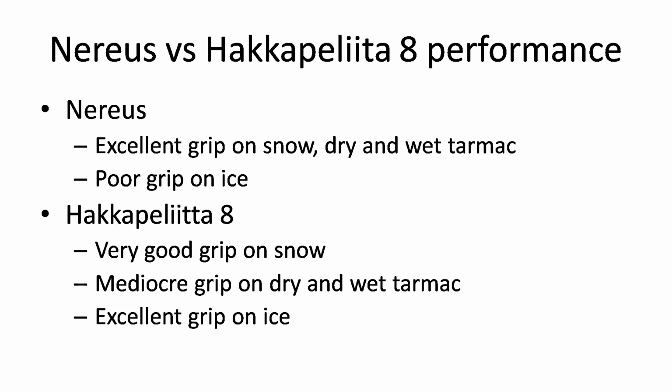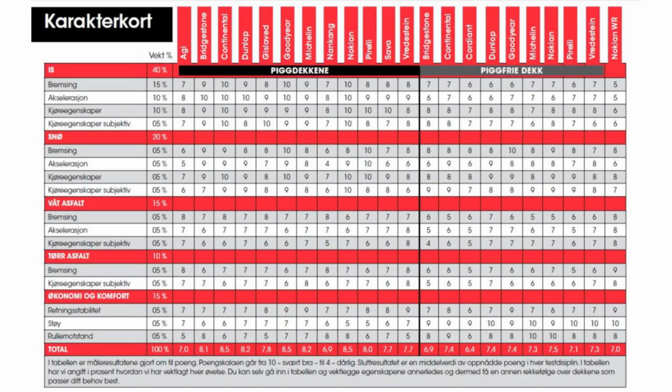Yeah, so far I used the Hakkapeliitta 8, and before that I used the Hakkapeliitta 7 on Millennium Falcon. I was always looking at the tire test by Motor or NAF or whatever. They always claim that studded tires do as good as studless tires on snow. So I was thinking, okay, I get the best of everything, right?